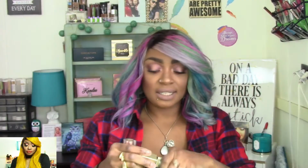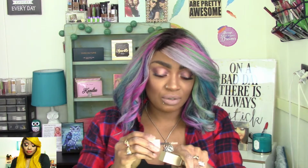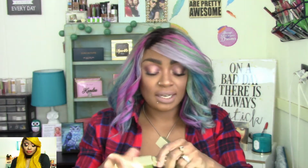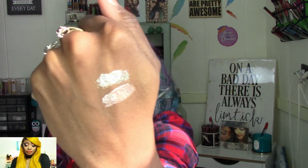The camera just does not do these justice. I'm going to swatch Kitten Karma for you guys. And I know there's some new shades out, and I definitely want to pick up some of the new shades because they are just stunning, and I am obsessed with these. Look at that.